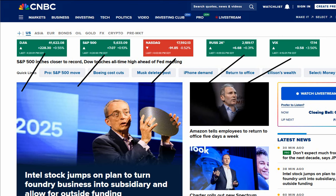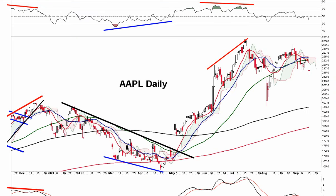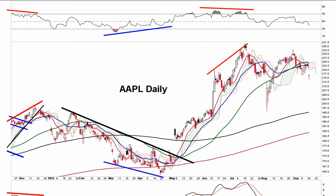We had Apple weighing on the NASDAQ. Apple shares slide as analysts highlight sluggish iPhone 16 demand. Apple lost 2.78%. It was down $6.18. It gapped lower, ended up rebounding off of the lows.